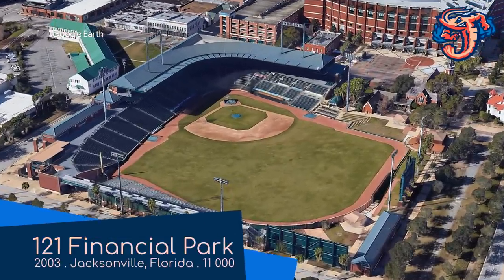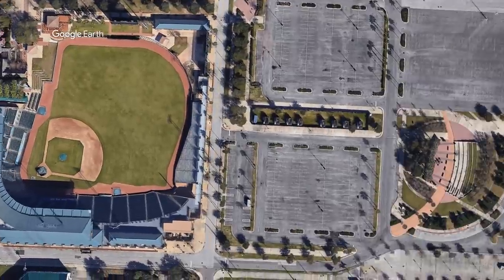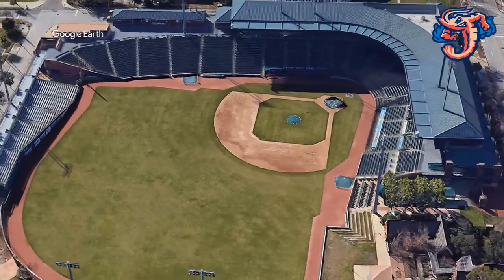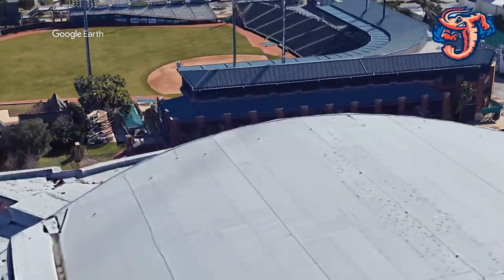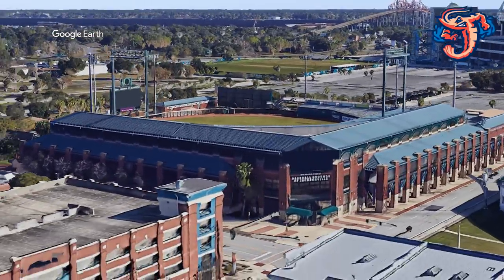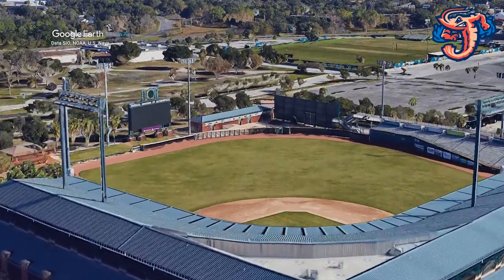121 Financial Park is located between an ice hockey arena and an NFL stadium. As much as I like this stadium, they missed an opportunity to be different. The team is called the Jumbo Shrimp, so the roof could have been a giant shrimp. Ah, but some people are allergic, aren't they? Yeah, that's why they didn't make the roof a giant shrimp, of course.